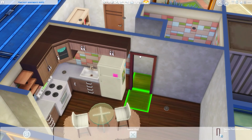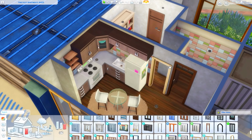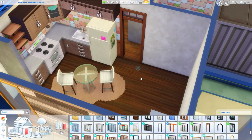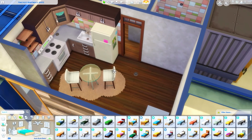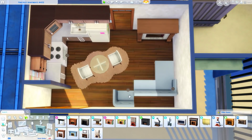I know you can also bathe toddlers in sinks if you have toddlers and you use this apartment. I was more so saying that we don't have a tub. If you had a dog, that would kind of not be great. Anyway, in here I do get a fireplace, which I think is so cozy in this space. It's the one from Parenthood.